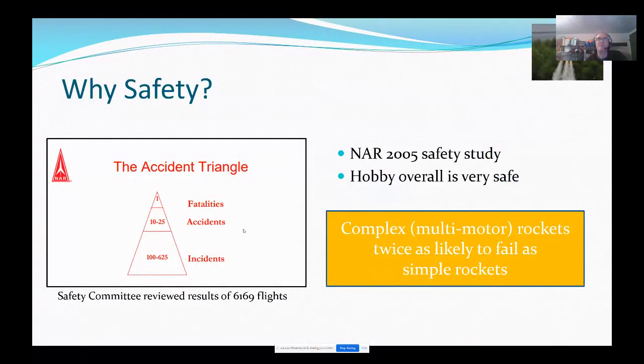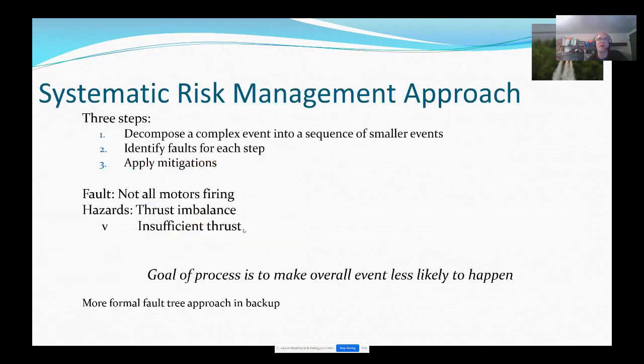All right. So why even consider safety at all? The NAR found in 2005, they did a study of the root causes of different accidents, and they found that overall the hobby is very safe. But one of the findings of that is that the complex multimotor rockets are twice as likely to fail as simple rockets. Now, what can we do about that?